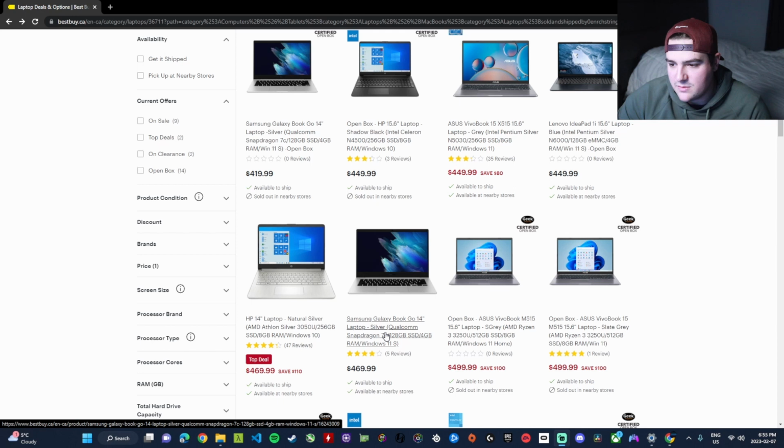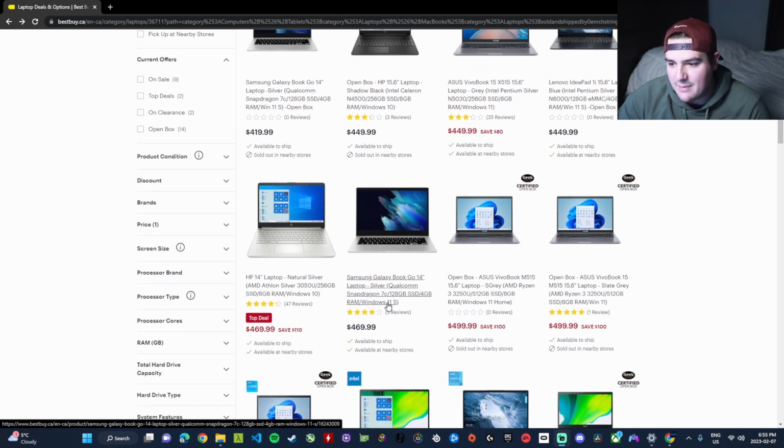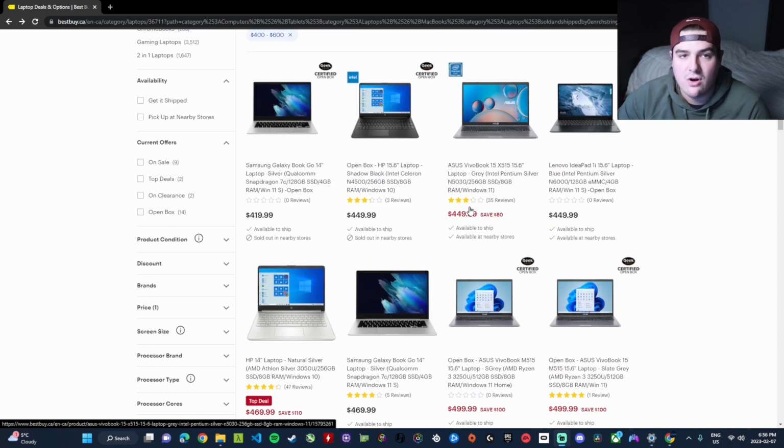Another one here. So Samsung Galaxy Book Go, Snapdragon. That is a mobile phone tablet processor in a laptop. That's okay. 4 gigs of RAM is not going to do you well. Here's a 15-inch 512 gig SSD, 8 gigs of RAM with a Ryzen 3 3250U. So all these laptops, these Ryzen 3s, this Athlon, this Intel Pentium, they're all bottom of the barrel in terms of processing power and specs.